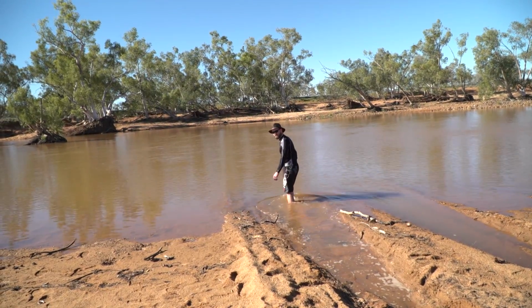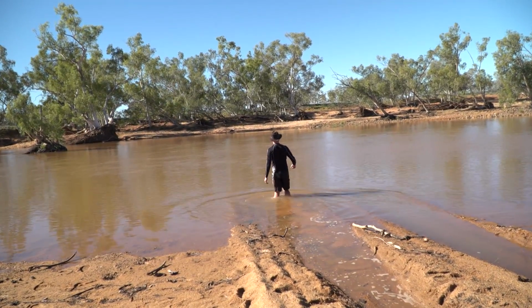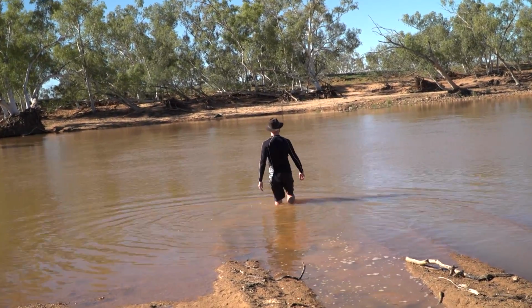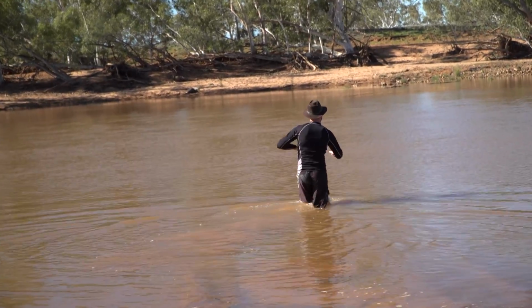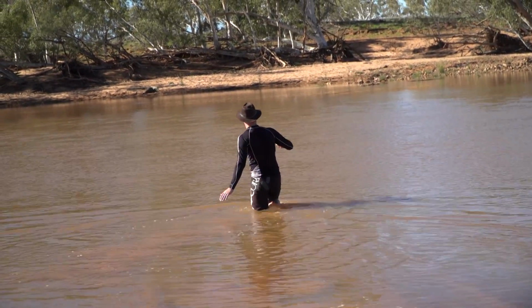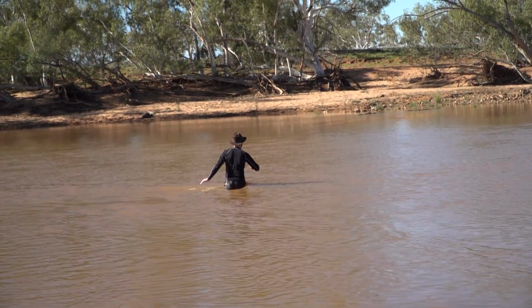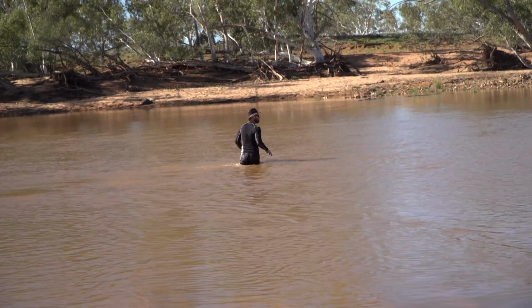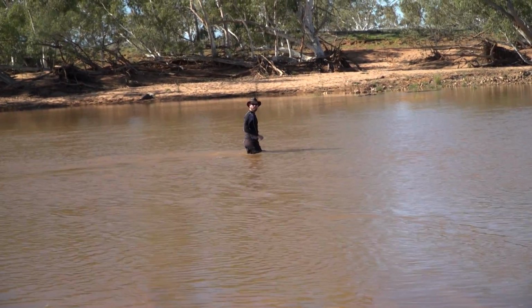Pretty firm, actually. Walking a river crossing this size is definitely recommended. What I'm doing right now is checking how boggy it is, and I'm looking for any signs of big rocks I've got to avoid, or any logs that might damage the vehicle or get us stuck. Also note our vehicles are all switched off so they can all cool down. In case you're wondering, there are no crocs in this water. The nearest crocodile to me right now will be at least 1,000 k's north.